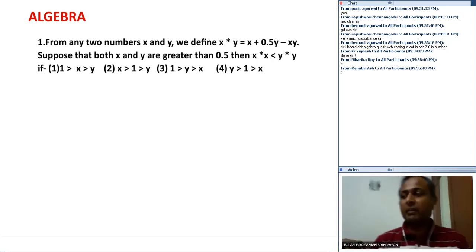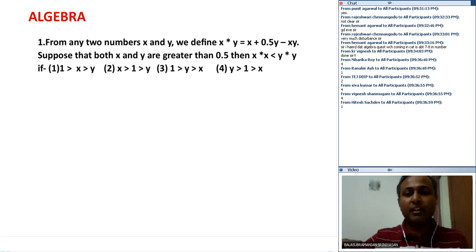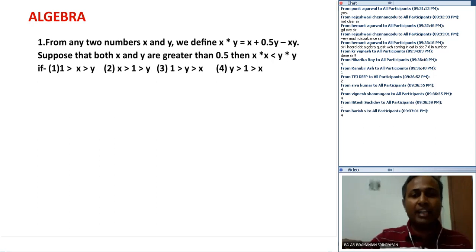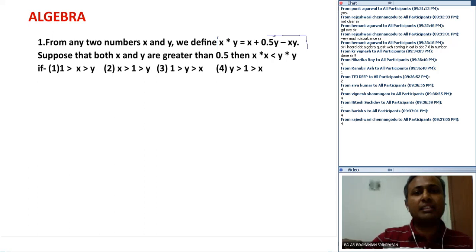Does anyone want to tell me how to get started? Even if it's in the chat window or on the participant window, does anyone want to give some insight into how we get started? Okay. This question is a very standard and a very classic one in algebra, because at the end of the day, what do we have out here? We have this equation which defines an operator. There's an operator defined out here, where x star y is defined.